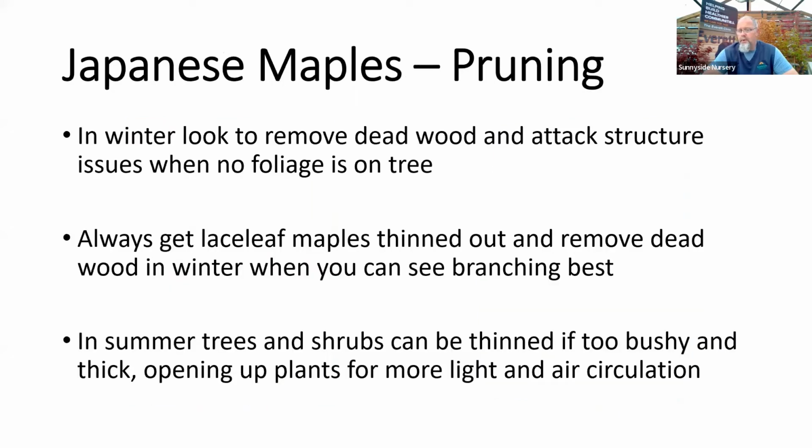Now, if we do pruning real quick, this is always hard to do on a Zoom seminar, shall we say. But we want to look at a couple things. We're kind of down towards the end of winter here. Things are leafing out. Sap is flowing right now. I'm not interested in running out this weekend and doing a major prune job. Let your tree leaf out, let it settle in for spring, and then we can go back and do some pruning later spring, early summer.